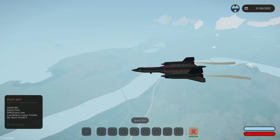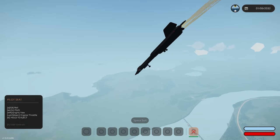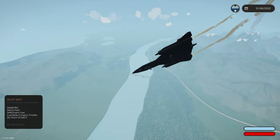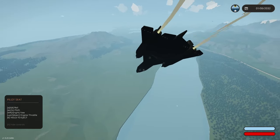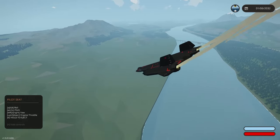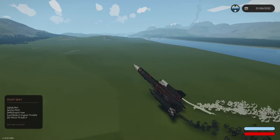I'm going to take the gyro off just so I can lose some altitude here. Some big time altitude. Got to keep my visual awareness. I've got another aircraft in the sky. Pull up, pull up, pull up! Come on, come on! Pull up, pull up. All right.